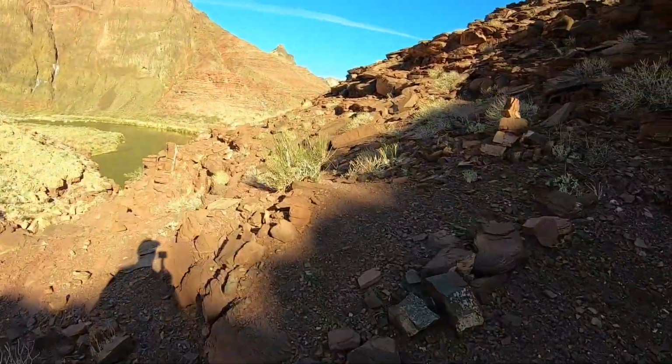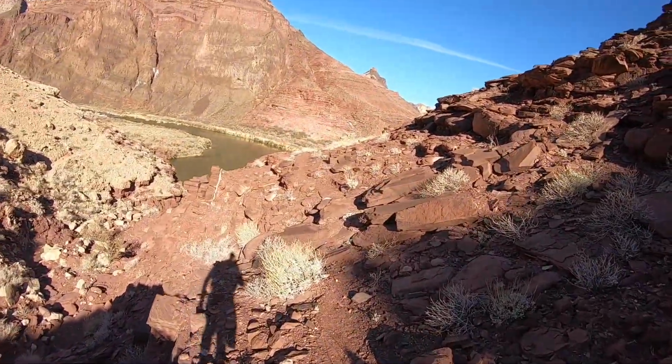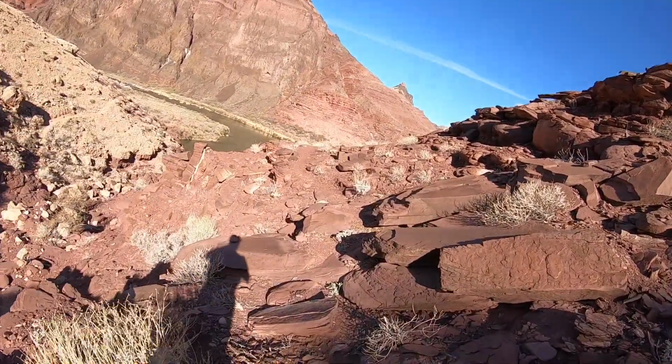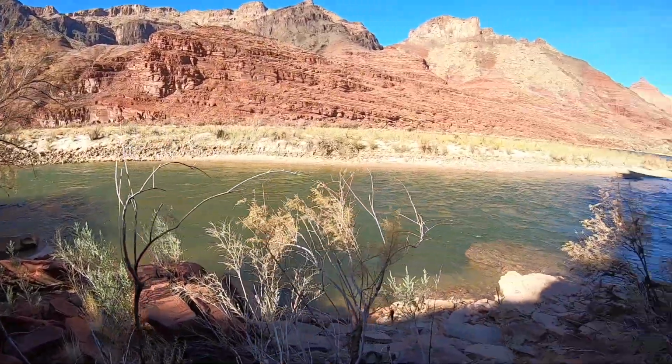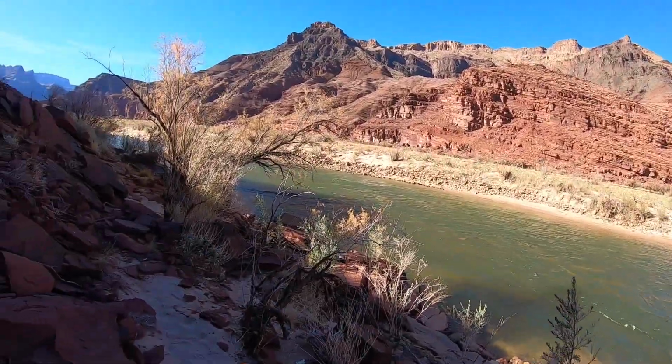Cool, we're going the right way. A little hard to follow, but they do have cairns. So we've been on Beamer for about 2.5 miles. But we're down here by the river again.